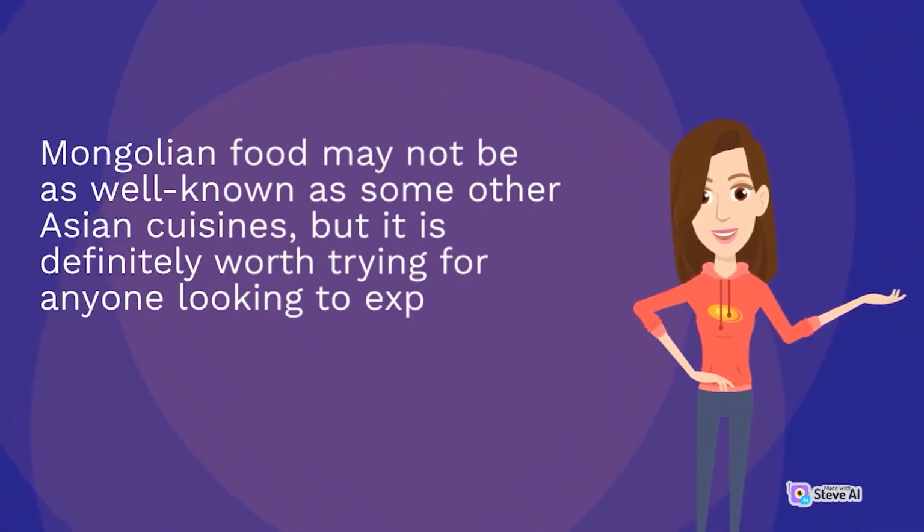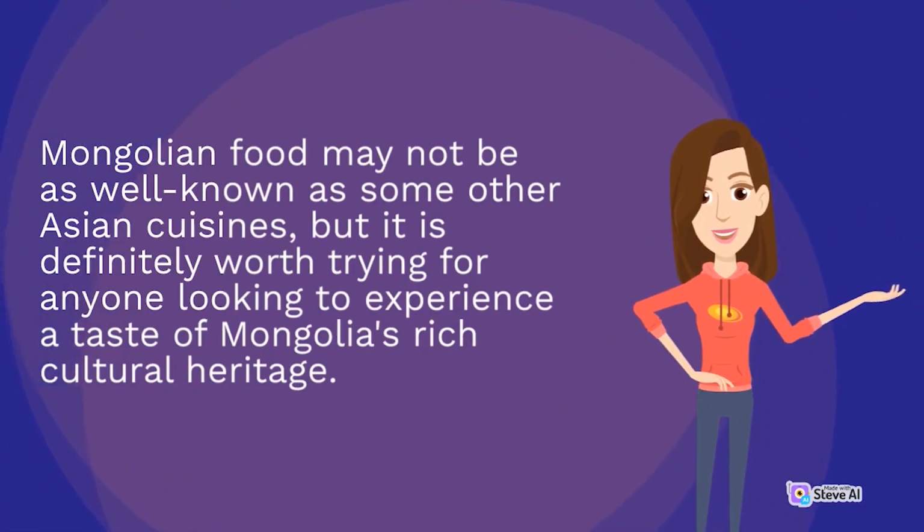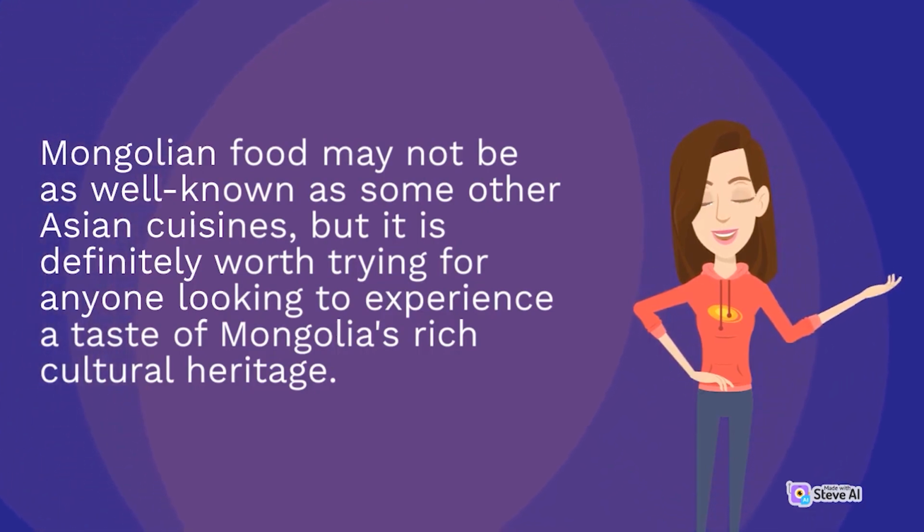Mongolian food may not be as well known as some other Asian cuisines, but it is definitely worth trying for anyone looking to experience a taste of Mongolia's rich cultural heritage.